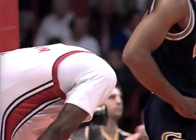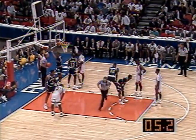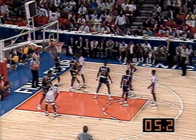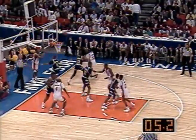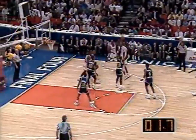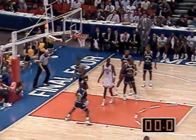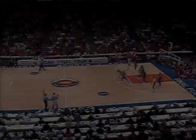Billy, do you find UNLV playing a little out of desperation here? I really do. I think that this game has shocked them a little bit. You can see Larry Johnson just bending over, trying to grab his breath. And that's the first half.